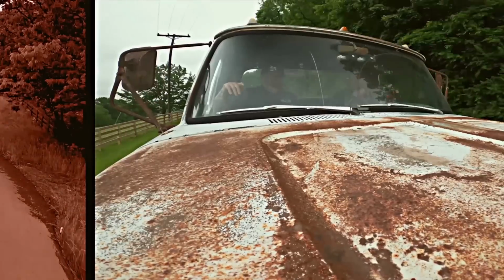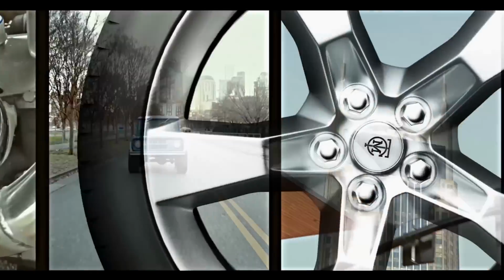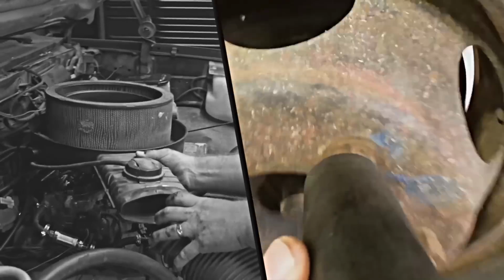Nothing cooler than an old pickup, am I right? Underneath all this dirt, there's probably a pretty good truck.